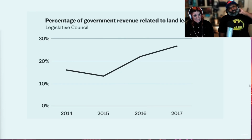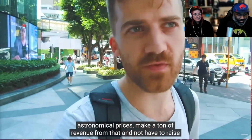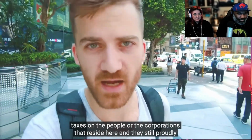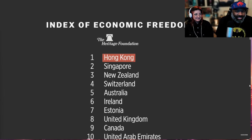That is a huge chunk of Hong Kong government income. Yeah, colossal. The government can lease out this land to developers at astronomical prices, make a ton of revenue from that, and not have to raise taxes on the people or the corporations that reside here. And they still proudly retain their ranking as the biggest tax haven. Well, I mean, it's not that they're not raising tax on the people, they're just offloading the cost in other ways.